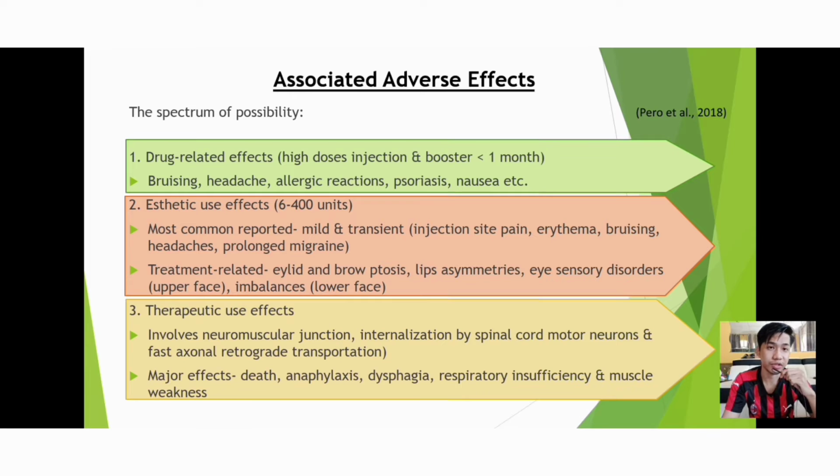This one is associated adverse effects. The spectrum of possibility includes drug-related effects, aesthetic use effects, and therapeutic use effects. The first, drug-related effects, can typically be caused by high dose injections and also a booster within less than 1 month. The effects are bruising, headache, allergic reactions, psoriasis, nausea, and others.